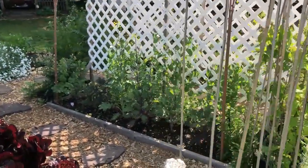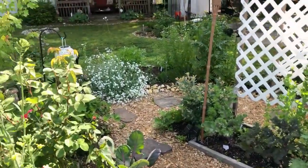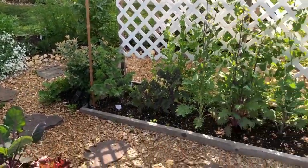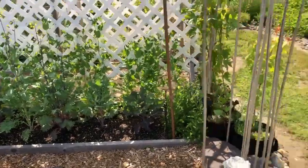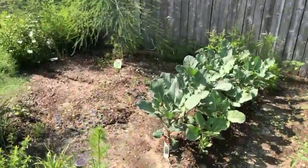Now, what is wrong with this? My camera's not focusing. Oh, look at that. Snow in summer over there. Isn't that cool? And there's tons of peas on there. And in between there, we've got all the radishes. Over here, we're eating all this purple broccoli already.